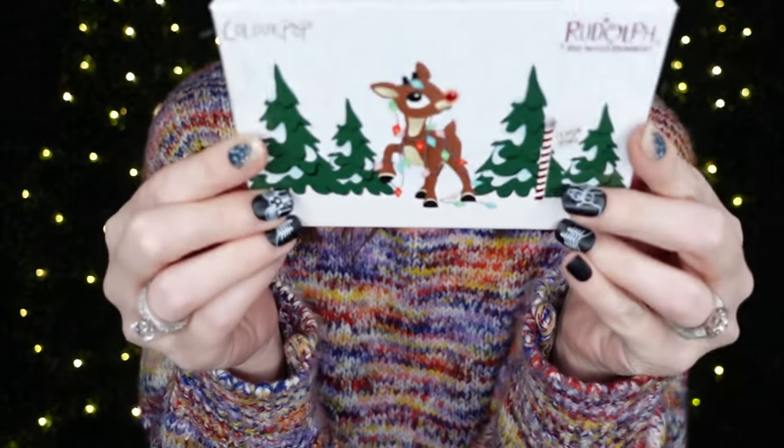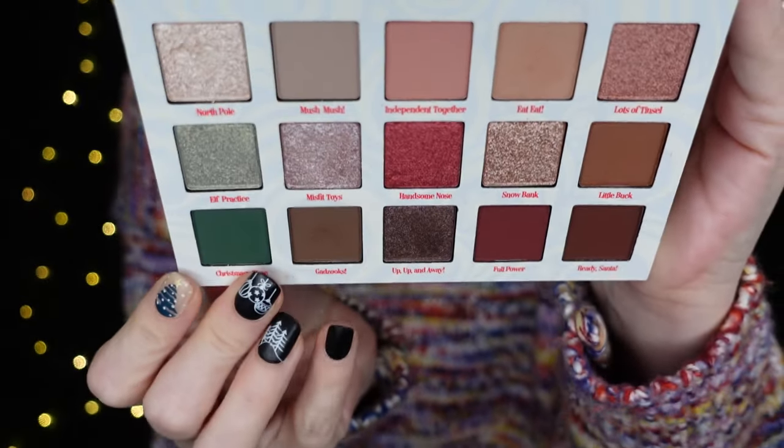And recently, I just picked up this palette, and oh my gosh, this is such a fun palette. ColourPop is a really good drugstore brand. They have so many fun palettes. They're very inexpensive. They're under like $20. A lot of them are $10, but this is their Rudolph the Red-Nosed Reindeer. I picked this up at Target, and it's just so fun. They're very blendable. I just love this palette so, so much. It does come with a mirror, but look at these really pretty colors.